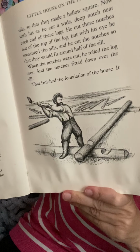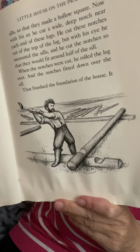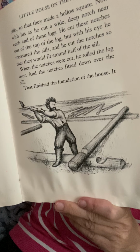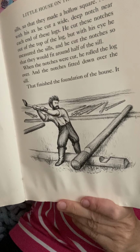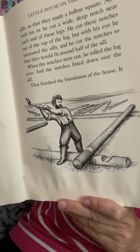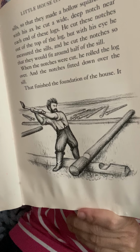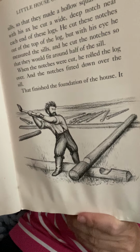So Pa is cutting notches in the logs, and he put it into a square, and now he's going to build and just pile logs higher and higher on each side. But he has to cut those notches in so they'll stay in place. So if you've ever played with Lincoln Logs, those little toys that are logs, they have notches on them so that you can build with them. So it's similar to that. He has to make it. He's got to cut out those notches with his axe.